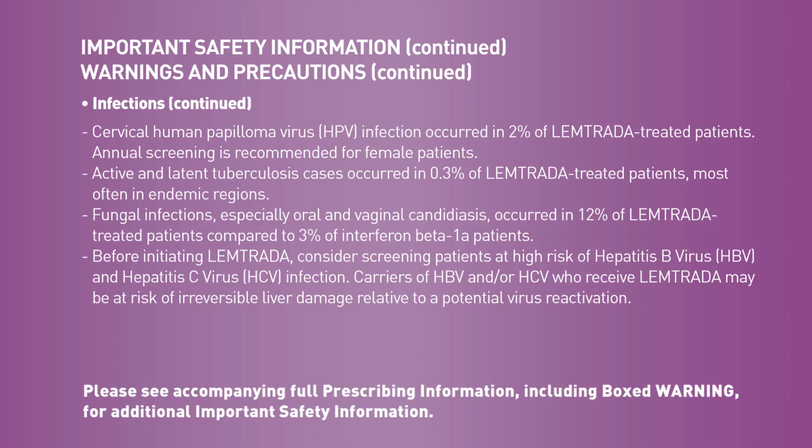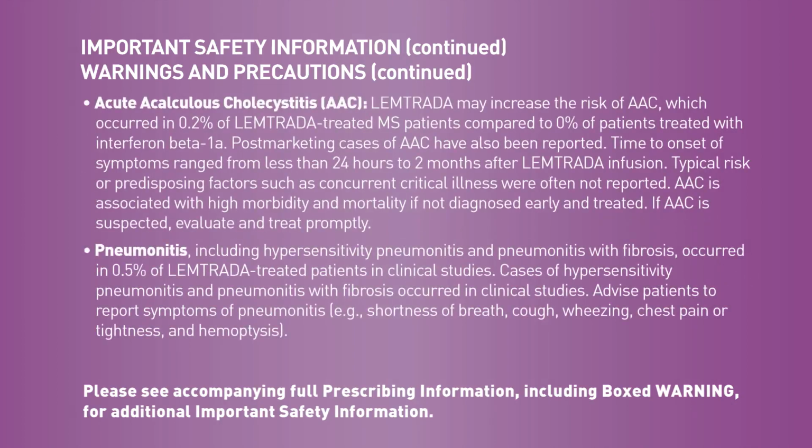Before initiating Lemtrada, consider screening patients at high risk of hepatitis B virus, HBV, and hepatitis C virus, HCV, infection. Carriers of HBV and/or HCV who receive Lemtrada may be at risk of irreversible liver damage relative to a potential virus reactivation. Acute acalculous cholecystitis, AAC.